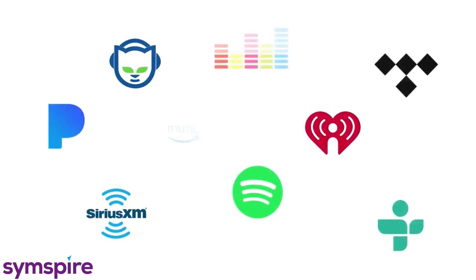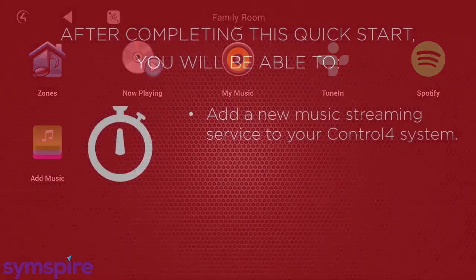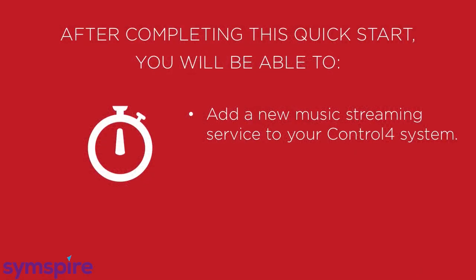Doesn't it seem like new streaming music services pop up every day? The music service you currently use might change, and now you can add any streaming music service supported by Control4 without having to call your dealer to do it for you. After completing this quick start, you will be able to add a new music streaming service to your Control4 system.